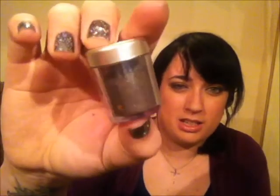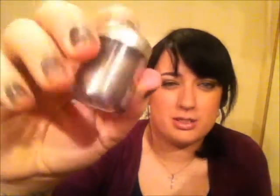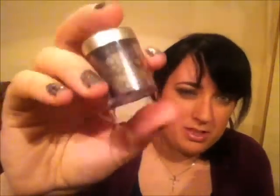Then the next one from Accessorize is one of their little pigmenty type things, and this one is in Wild Moss, and I just think it's lovely for this. It might be slightly more on the autumn side, but I'll still wear it through winter because it's gorgeous. And that's kind of what it looks like in there, so sparkly.